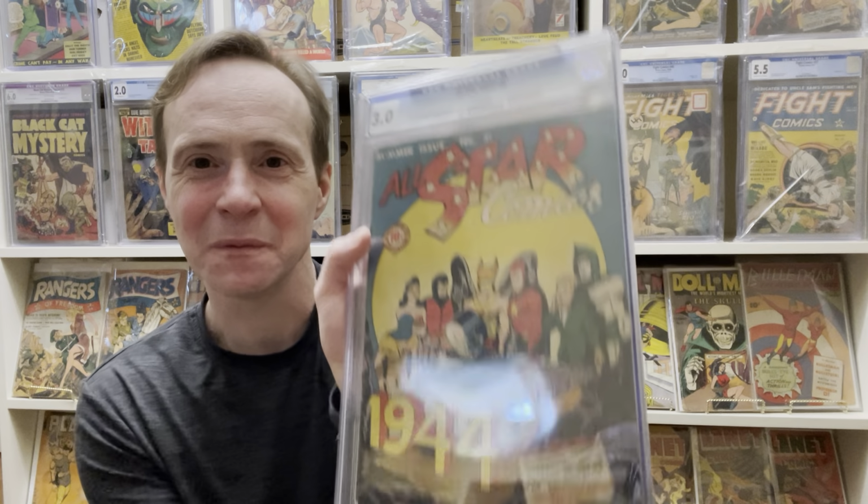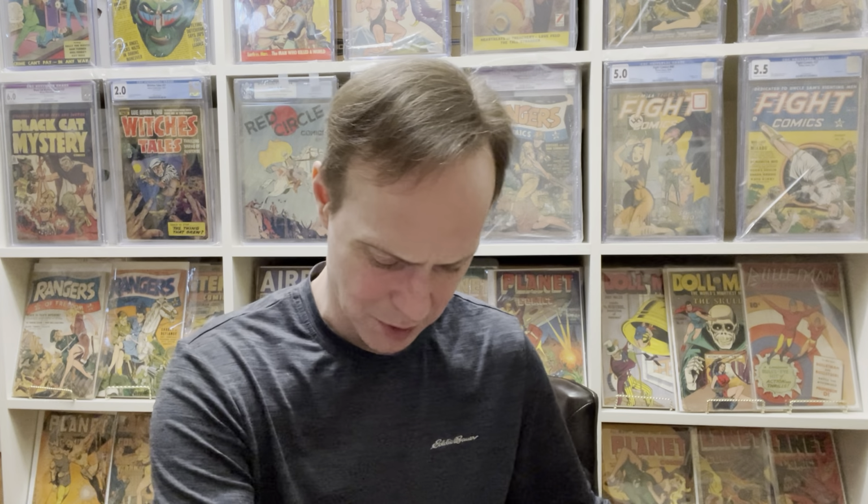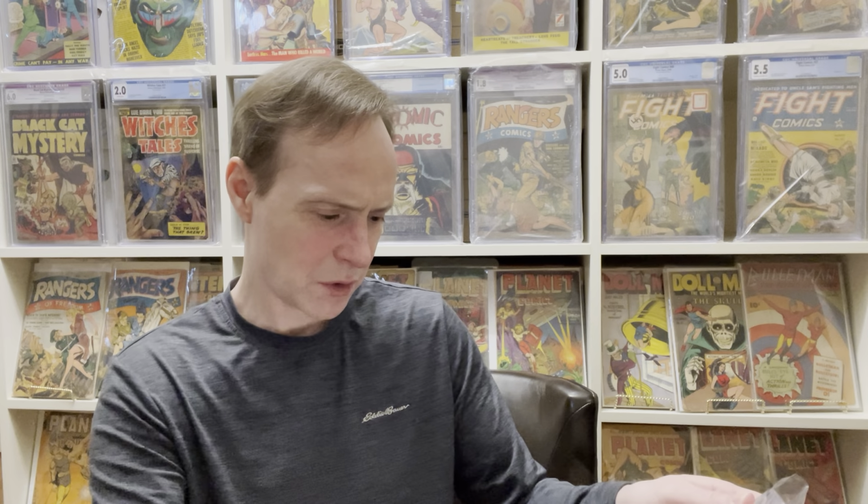Who's that guy? I'm trying to remember this guy's name. I think that's Atom Smasher. I'm trying to remember his name. Oh, what's his name? You can tell me in the comments. What's this guy's name? It almost looks like Green Lantern a bit, but yeah, I don't know. So kind of cool. But he has like a hood, so it's kind of weird. I don't know.